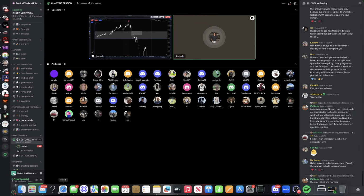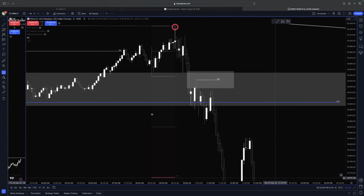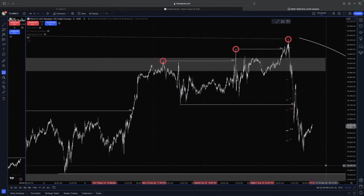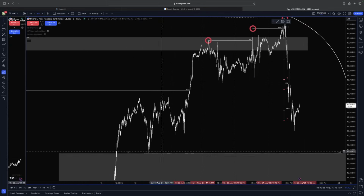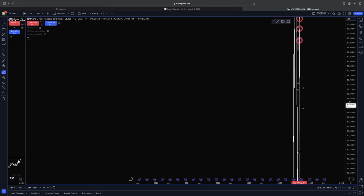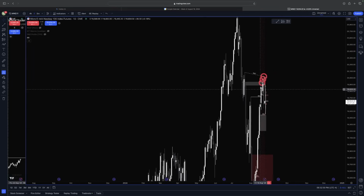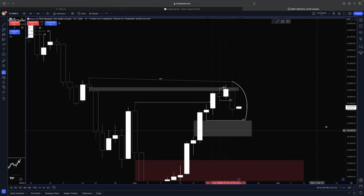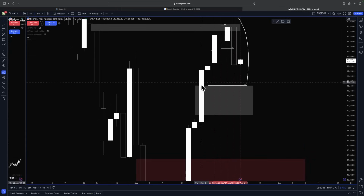All right, let's jump in and talk a little bit about what we're looking at going into tomorrow. Obviously, my bias going into tomorrow is a continuation to the downside. I still want to see the daily fair value gap get rebalanced too. Right now, the other daily fair value gap is in the process of getting ran through. This is a more so premium array.